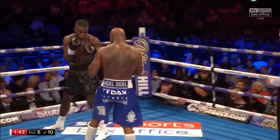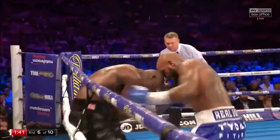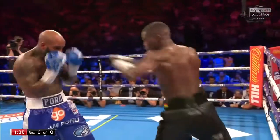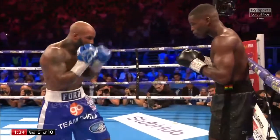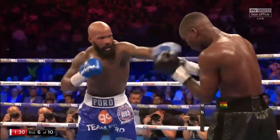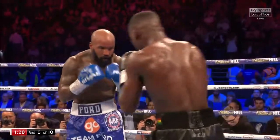But we've always said that we wanted to see him go deep into a fight, that was what he needed, and that's what's happening. Some of his opponents in these 10 rounders so far have been expected to give him some rounds and haven't been able to do it. And Ford is up to this job.